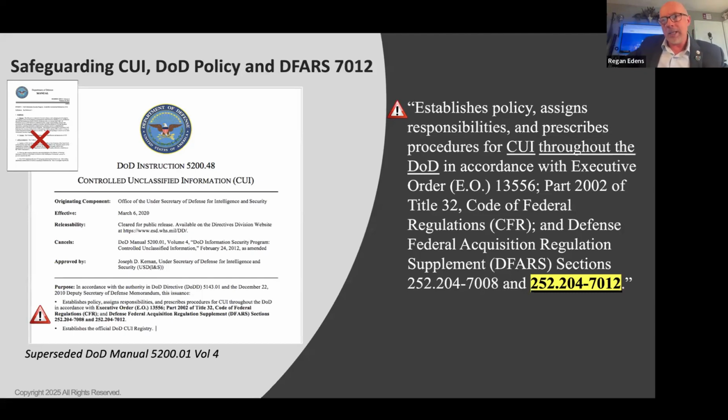So people say, well, we don't even have to follow the 5248. And of course, I showed you what the DCSA FAQ says. But in addition to that, the policy itself calls out the fact that it establishes policy and assigns responsibilities and prescribes procedures for CUI throughout the DoD. That includes you, by the way, in accordance with the executive order, in accordance with 32 CFR 2002, which establishes the CUI program, and in accordance with what? The DFARS 252.204-7012 contract clause.